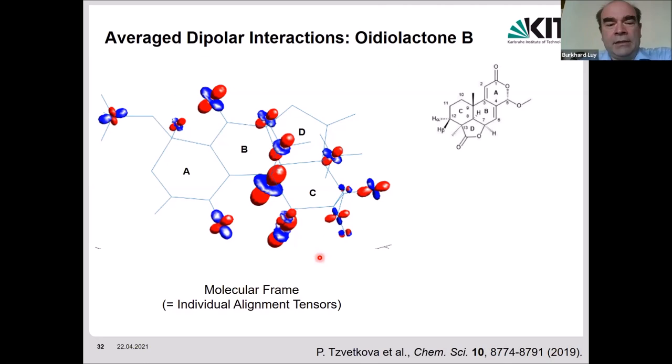Even if you would do a multiple alignment tensor fit, you would have to introduce something like 6 or 8 different tensors to fit these data. That shows you what complexity you can learn about with such an MDoc approach, used the way that I just introduced.